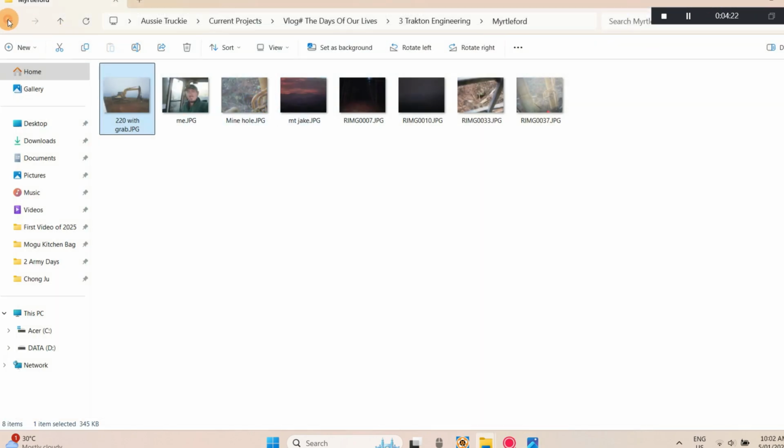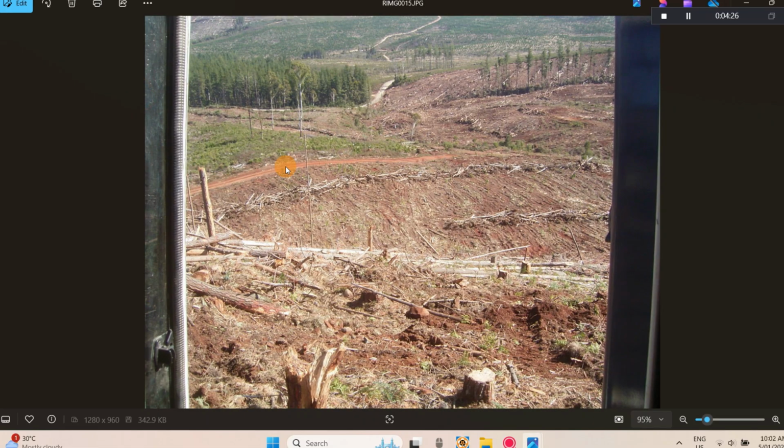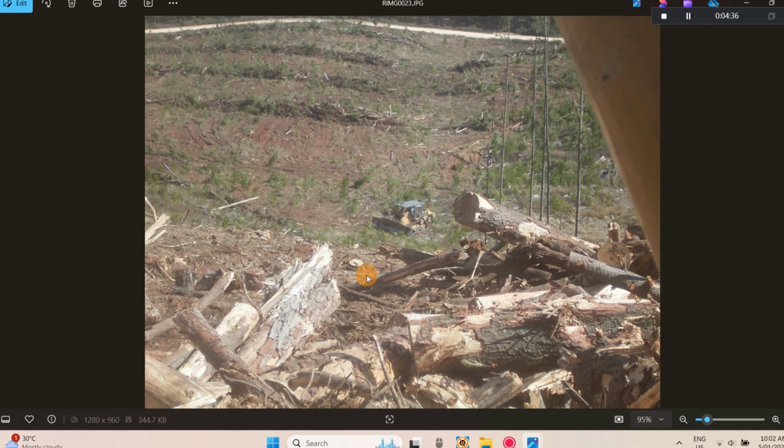You can sort of save yourself, where the poor dozer drivers, you'd shit bricks. But up at Tumut here, we started getting some of the steep stuff, and see that dozer there, that one there's got the dozer cleats on it. D8R, I think.